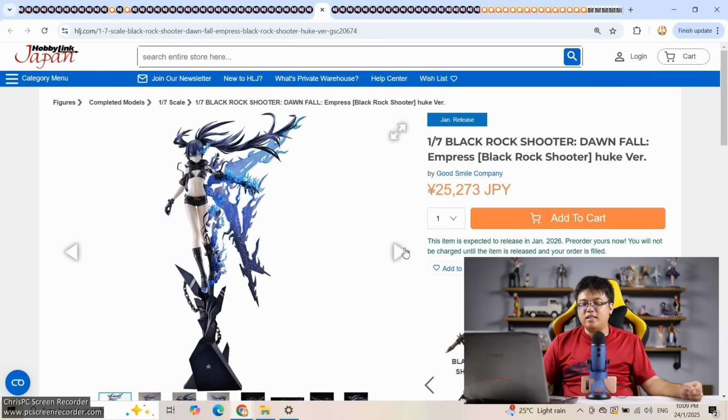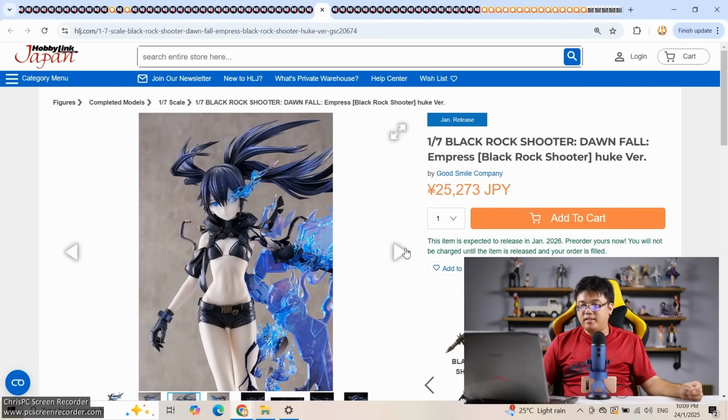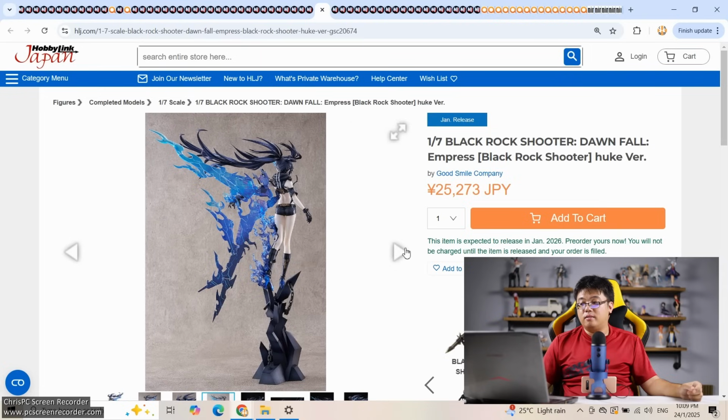You know what? After seeing this figure 3 times by now, since day 1 of pre-order, my verdict is to not pre-order, because I feel like this could get discounted after release. Yeah, I feel like part of the reason being BRS, there have been so many figures of her already, so there is some competition. So I don't see her price going up because of rarity or because of a lack of choices, you know. You might want to wait out for this one.